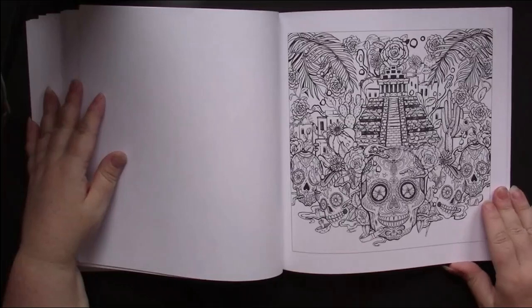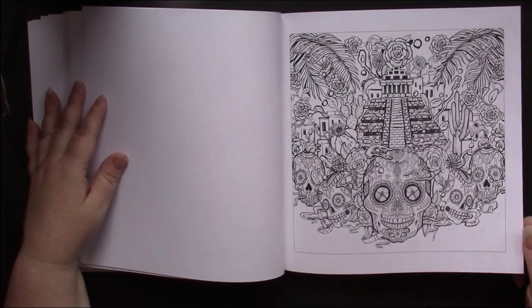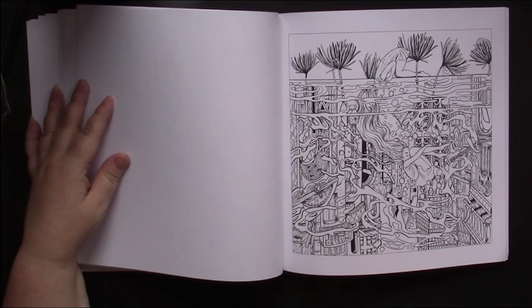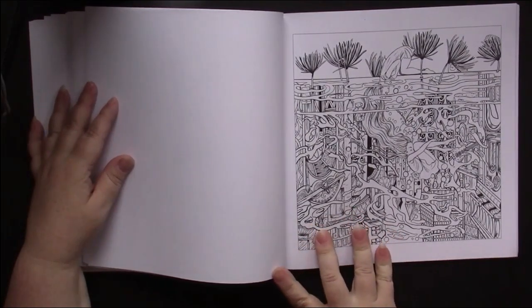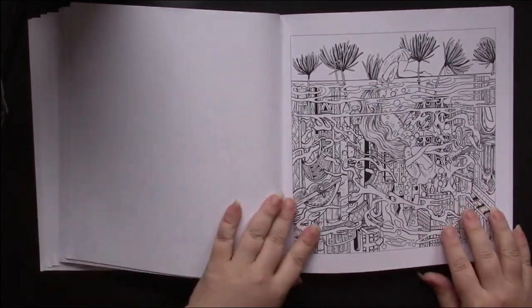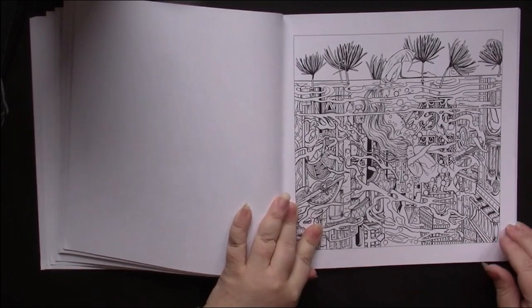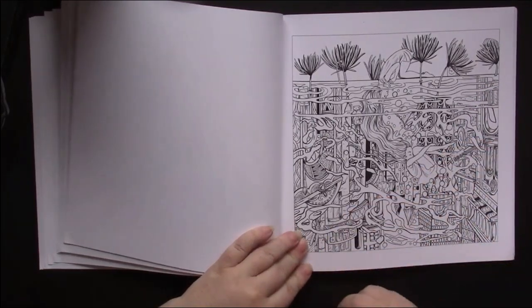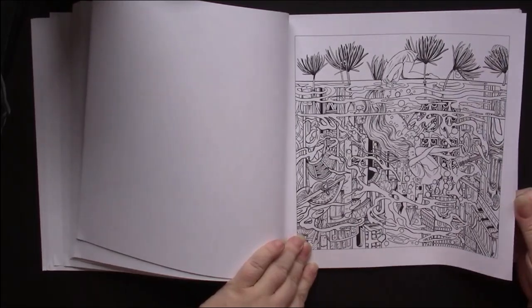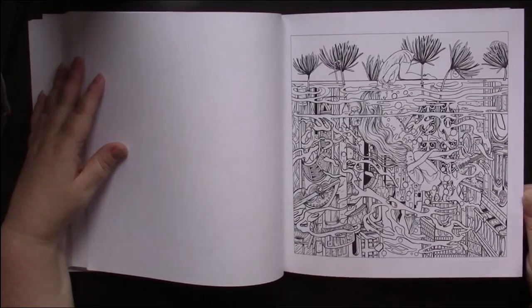A Day of the Dead picture with an Aztec temple in the background. Oh, I love this one. Oh my goodness. There's a girl above and she's attached to another girl. Oh, that's beautiful. And okay, everything under the water is upside down. That's beautiful. That could be a contender for what I do first.